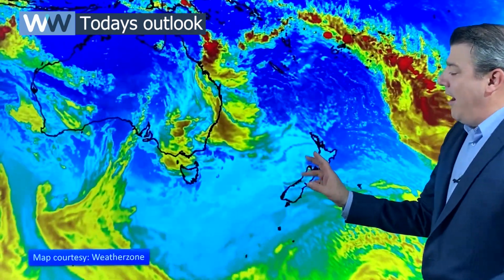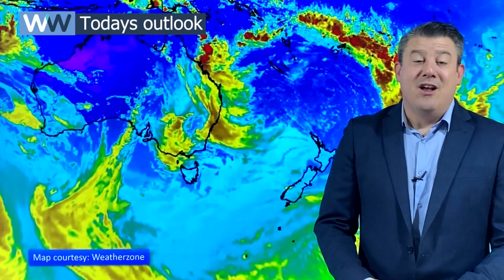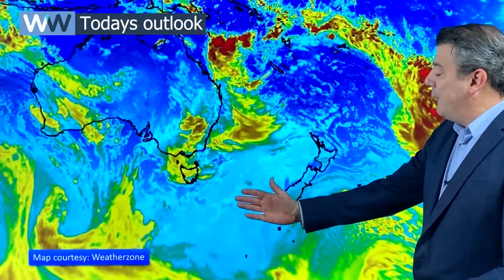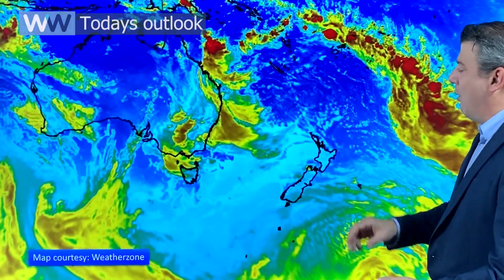In the New Zealand area, high pressure. All this bright blue you see here is low level cloud, very normal at this time of the year, with longer, cooler nights. The sea temperatures are still pretty mild, and that's the perfect recipe to make low cloud. So we're seeing that as it moves on in. The darker blue you see on this slide, that's more of a sign of clearer skies.